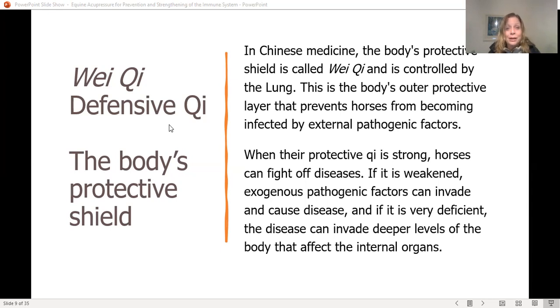It is protected by it, and external pathogenic factors have not such a very strong chance, if one at all, to affect the body and to harm the body and to damage the body. But if it is weakened, exogenous pathogenic factors can invade, and then they cause disease. And if the Wei Qi is very deficient, they can go very deep, and then they can affect the internal organs and cause harm and diseases and damages.